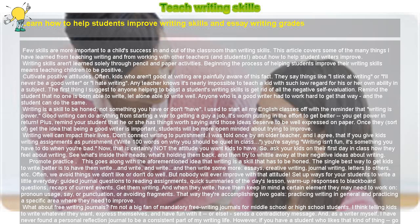Plus, remind your student that he or she has things worth saying and those ideas deserve to be well expressed on paper. Once they get the idea that being a good writer is important, students will be more open-minded about trying to improve. Writing well can impact their lives.